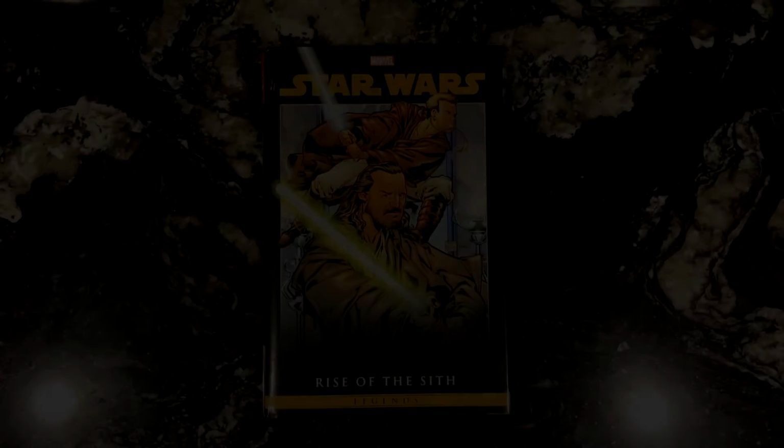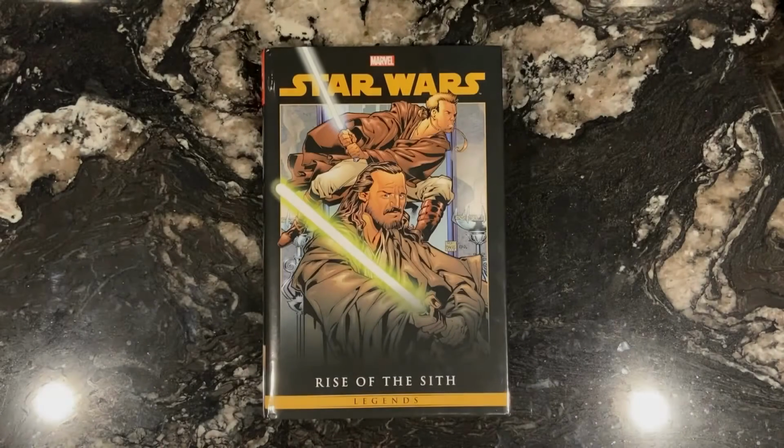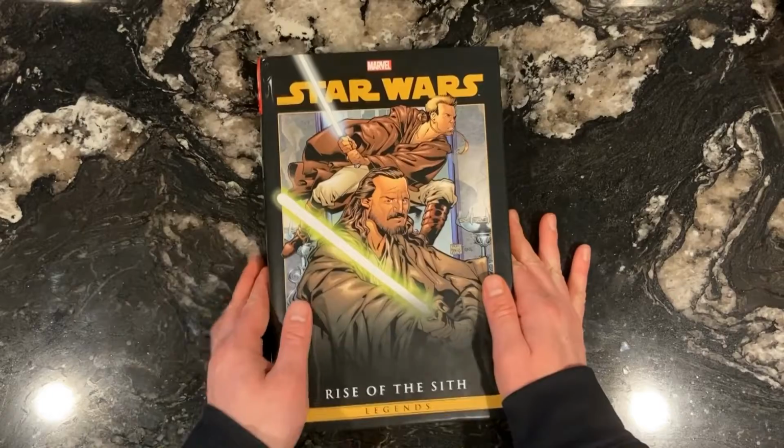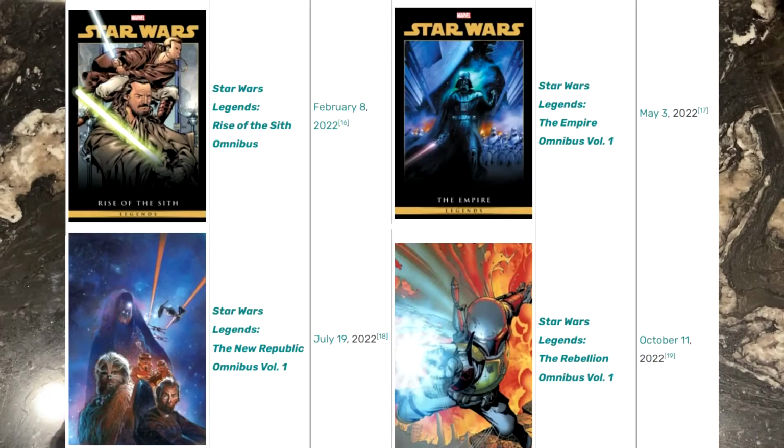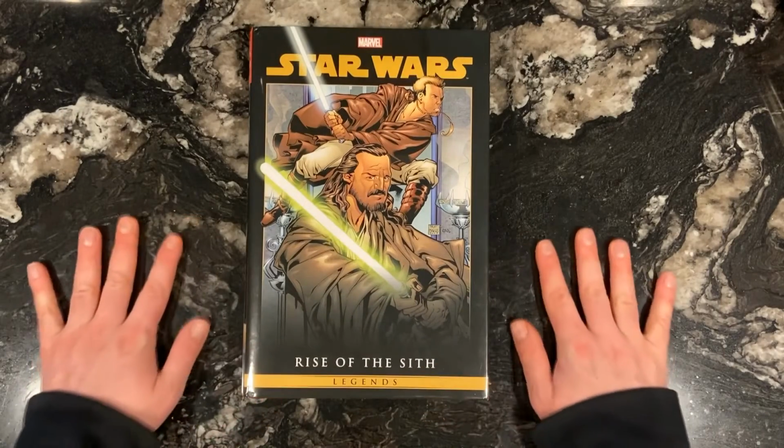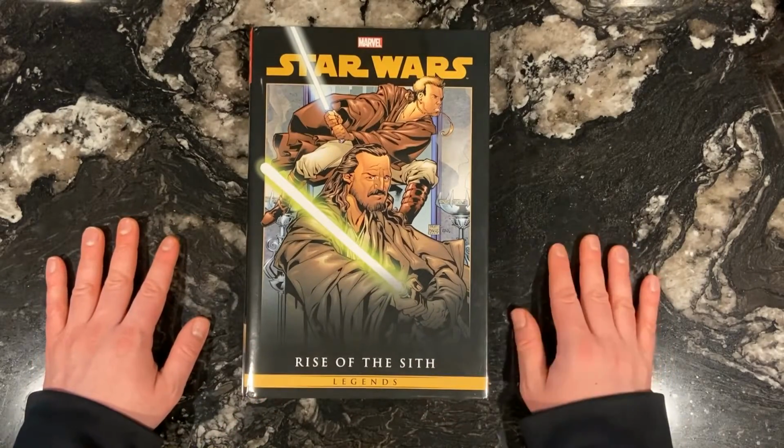The Rise of the Sith Omnibus has been released. Actually, it came out back in February, but better late than never, right? Since we're getting at least 4 of these gigantic hardcover omnibuses in this year alone, it seems Marvel has gone all in re-releasing Star Wars comics in this format.